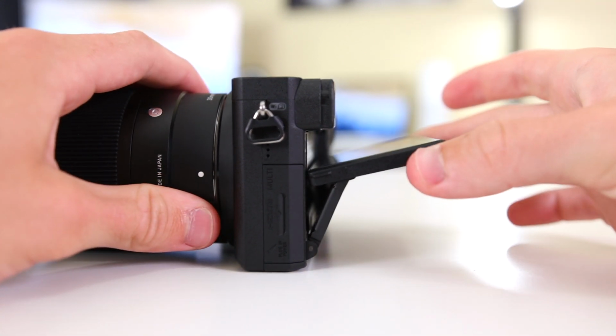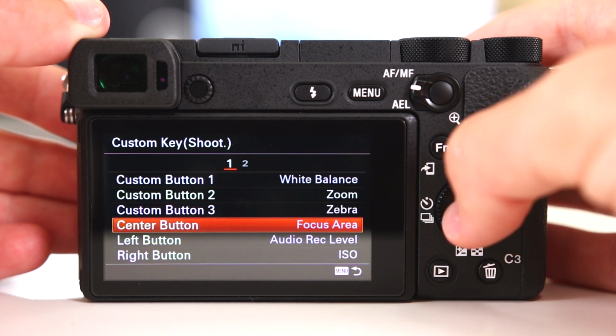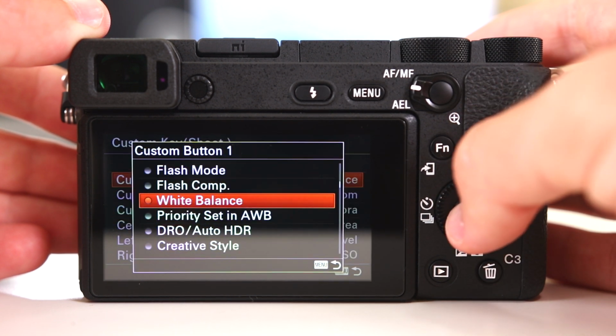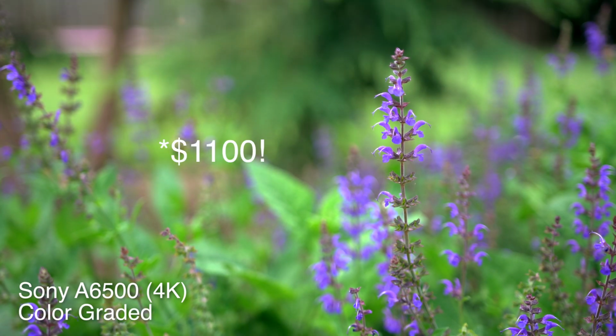The non-flip out display is really annoying, the battery life isn't all that great, and the menu system can be a little wacky and confusing, but actual video quality wise, it would be hard to find a better camera body for $900.